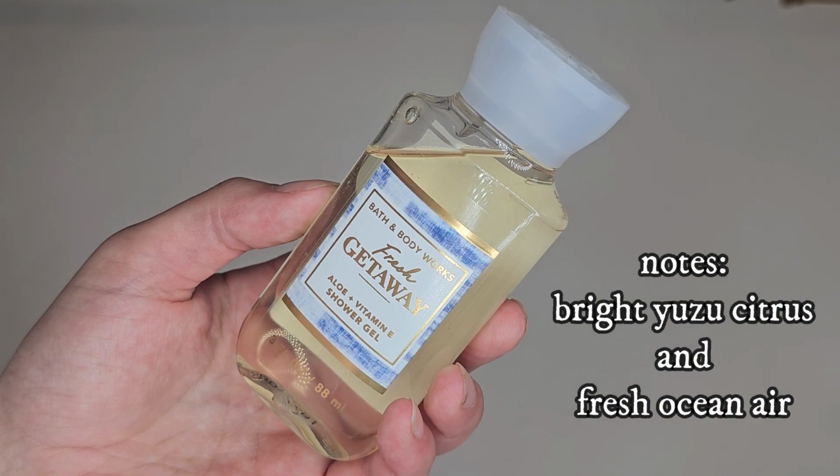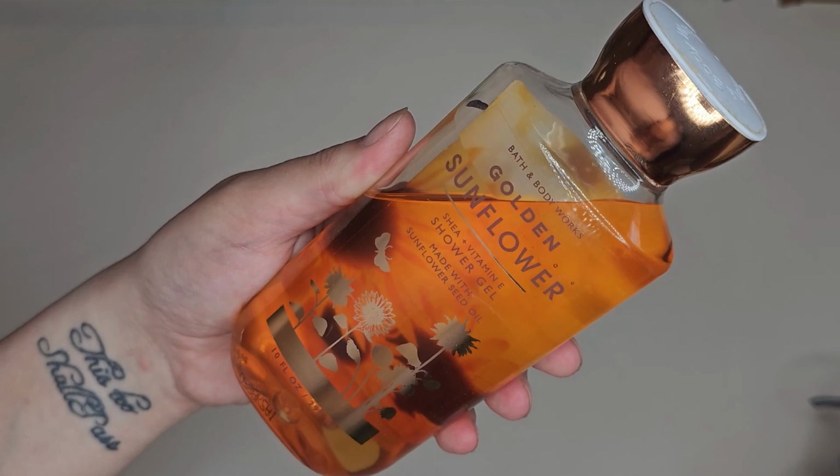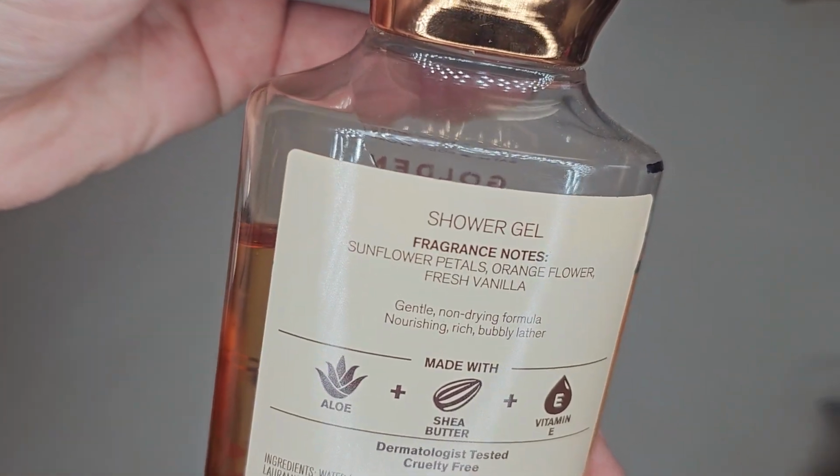I'll put them on the screen here. I've never used this. It looks like I have, but I've never used this. Hopefully I can get this one out of my collection. Maybe this will end up being one that I focus on because the minis always seem to go faster. Yeah. I'm putting in golden sunflower for this round. The notes are sunflower petals, orange flower, and fresh vanilla.